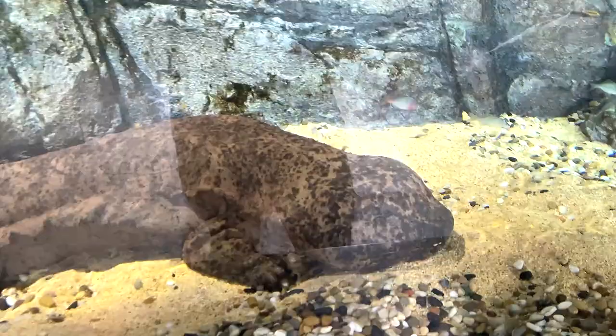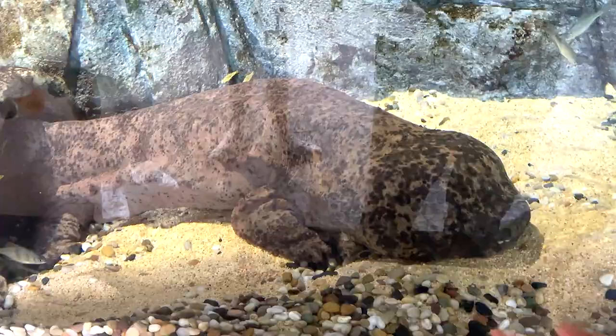Okay guys, so this is actually a Chinese salamander. Wow, it's really huge. A gigantic lizard. A fat and gigantic lizard.